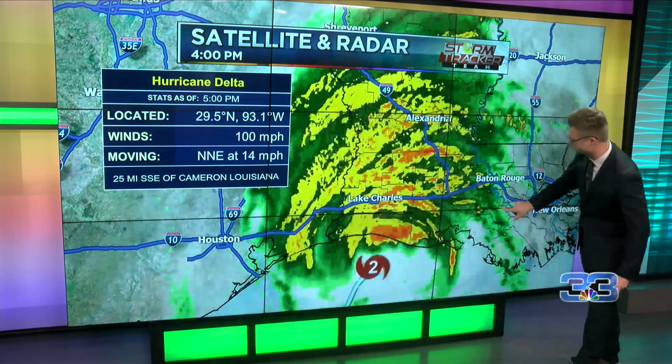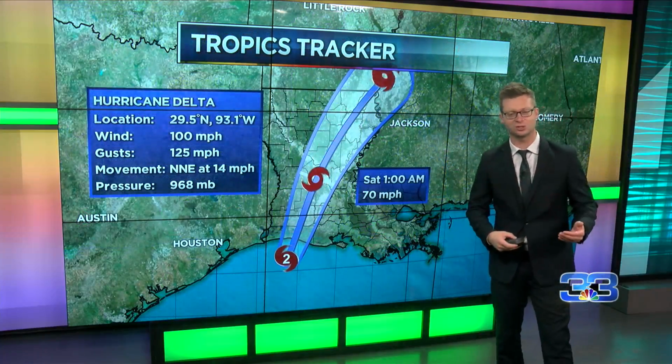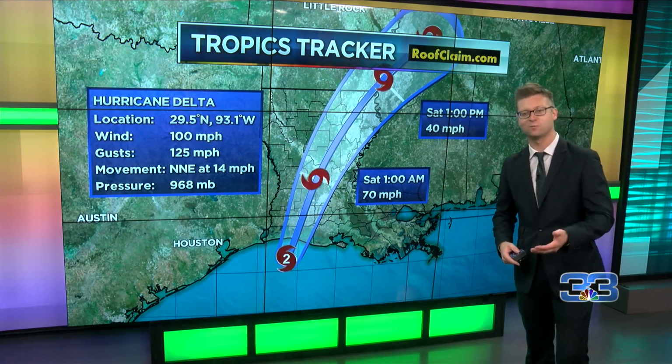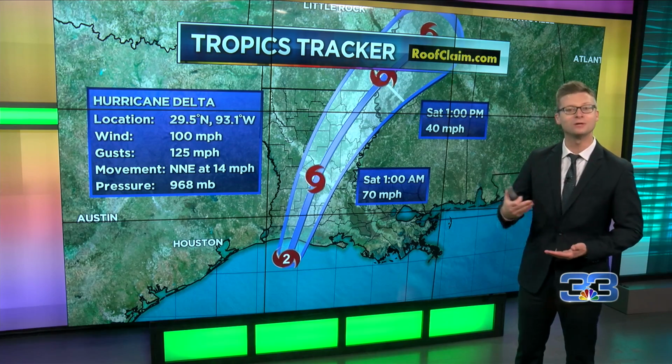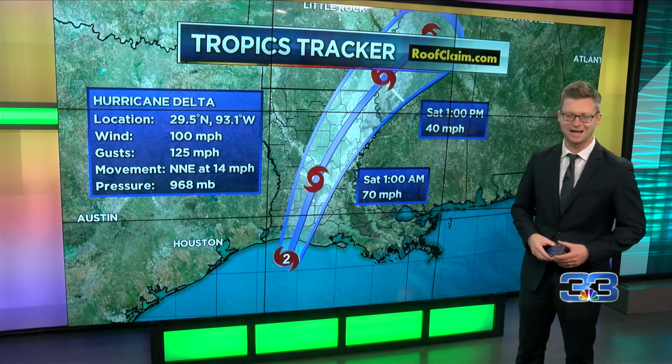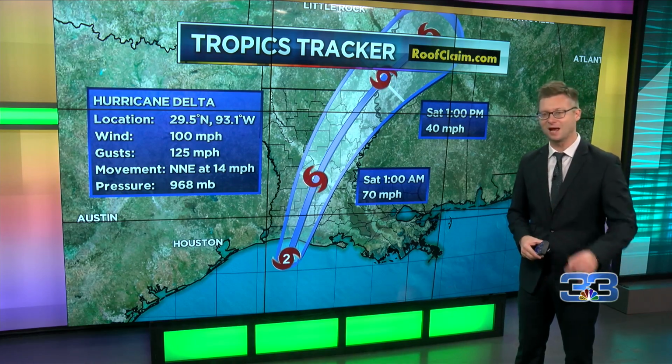For us, we're just going to watch another band of heavy rainfall, because the concern really is we had a ton of rain last night, 6 to 10 inches for a lot of areas. A lot of rivers are pretty swelled at this point. We don't need more rainfall out there. A lot of areas are still waiting for that water to recede, and that's not going to happen at least today. That's probably going to happen over the weekend.